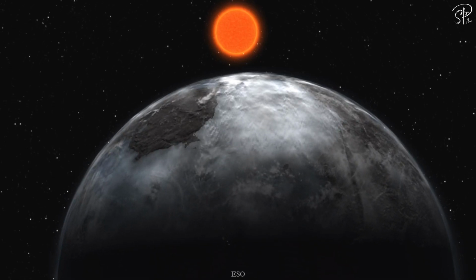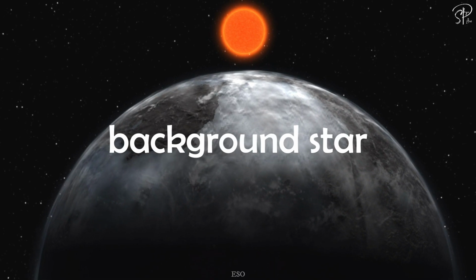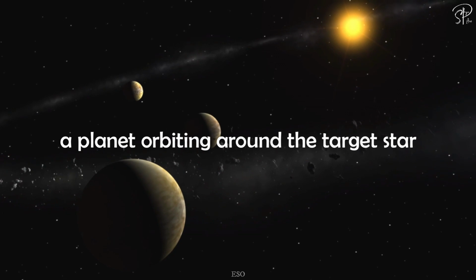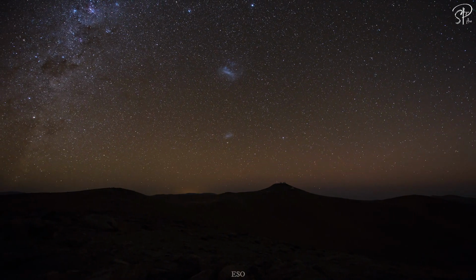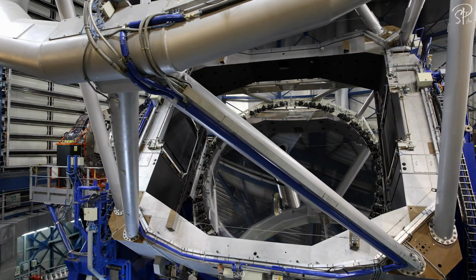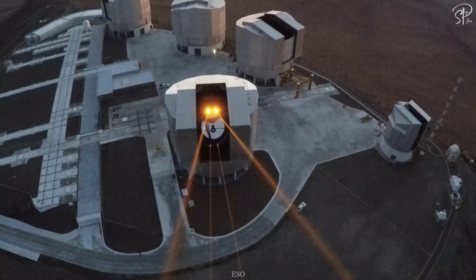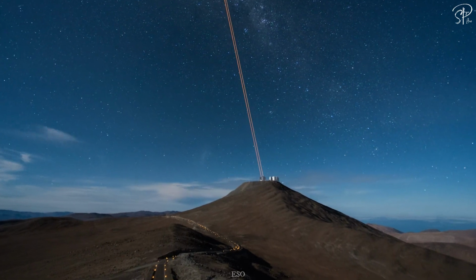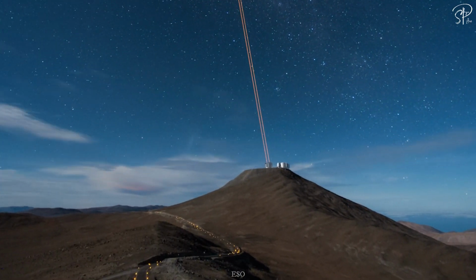At first they thought it to be a background star, but a faint point source like that can also be a planet orbiting around a target star. To be sure, they moved the eyes of the Very Large Telescope towards b Centauri again in 2021. This time, they needed to observe if the point source has a common proper motion with the target star.